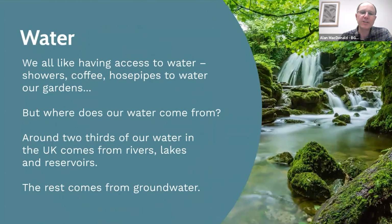But have you ever imagined where our water comes from? What's at the other end of that pipe coming into our houses? Well, in the UK, about 2/3 of our water comes from rivers, lochs and reservoirs. The rest comes from groundwater. That's water stored naturally under the ground. Wherever it comes from, the water is treated to make sure it's safe to drink and then pumped to our houses. And on average, in the UK, each of us uses 142 litres of water every day.